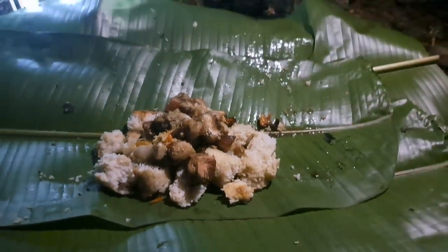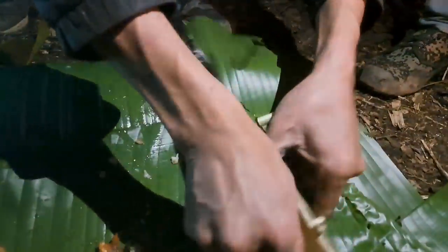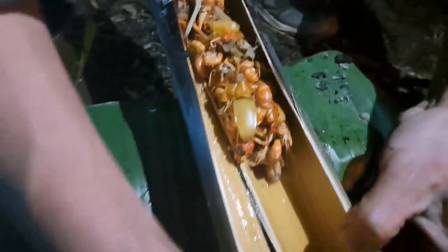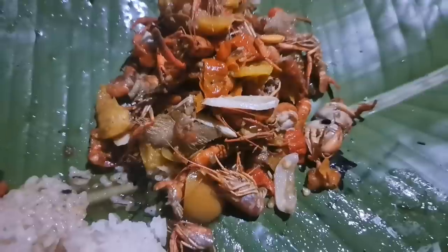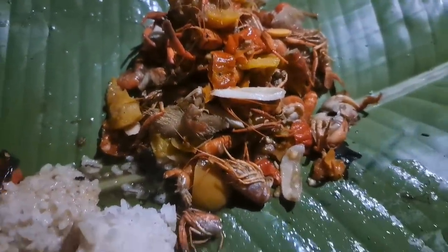Now time for the pickle. Oh, masti. Wow. See the color. It's awesome, man. Awesome.